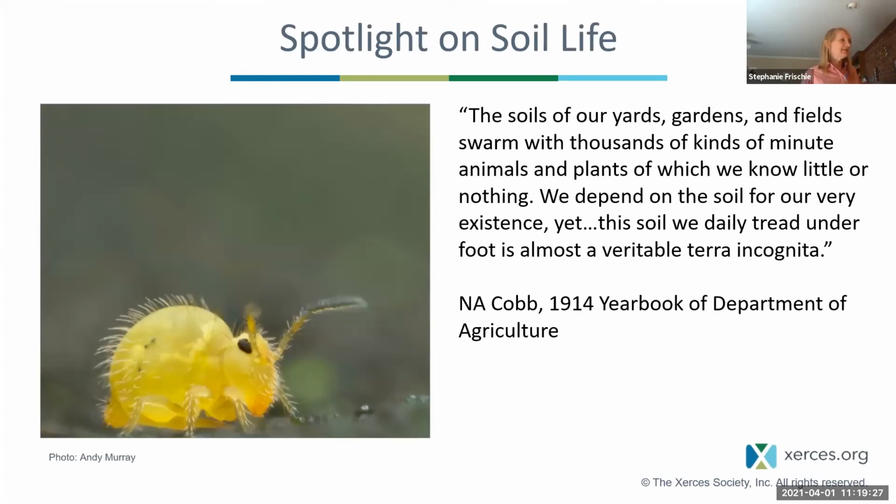The soils of our yards, gardens, and fields swarm with thousands of kinds of minute animals and plants of which we know little or nothing. We depend on the soil for our very existence, and yet the soil we daily tread underfoot is almost a veritable terra incognita. And then we have a little springtail that are pretty cute. So yeah, Jennifer and Rachel, we can move over to the Q&A session now.